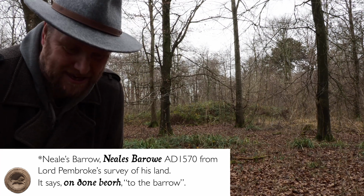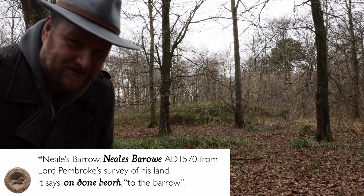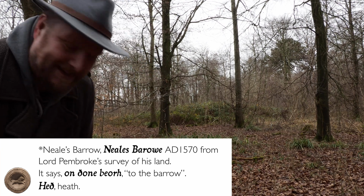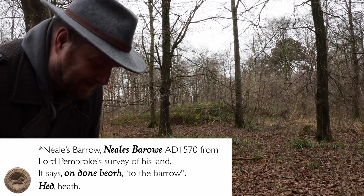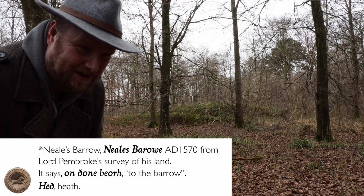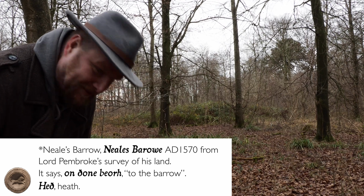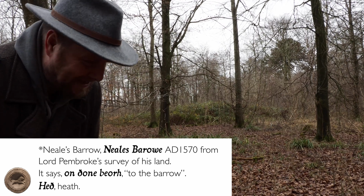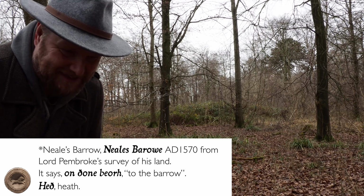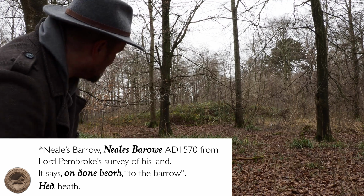I'm also looking for something contiguous with this entry in the charter, which is a reference to hearth, which is modern day heath. So I'm looking for heath plants. Obviously you won't find them in a wood, but what I have found is the soil is chalky. So if it's chalk, it can't be heath, because heath is 95% of the time acidic, and chalk is the opposite.